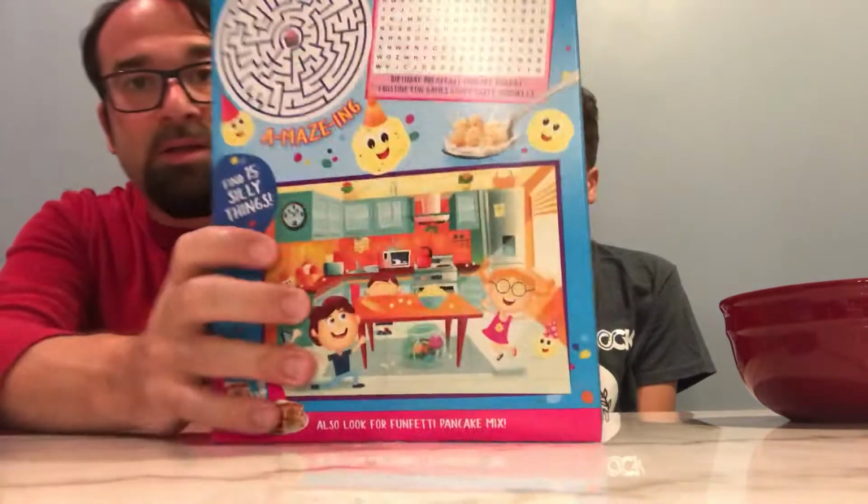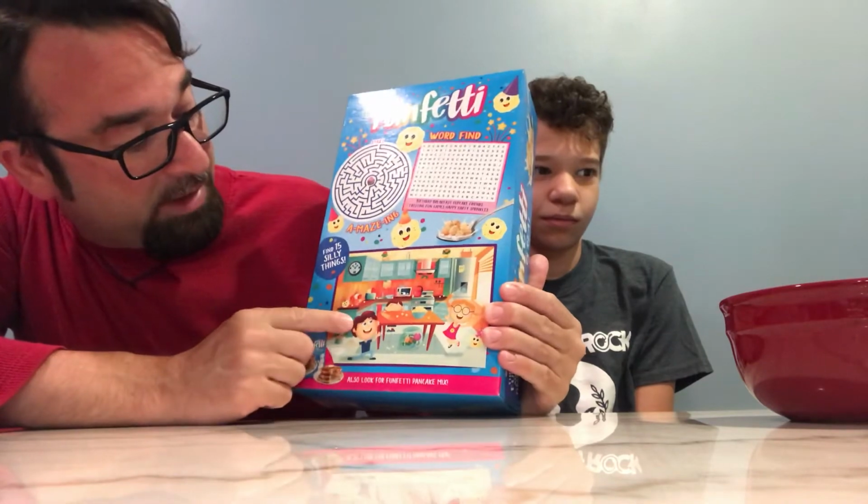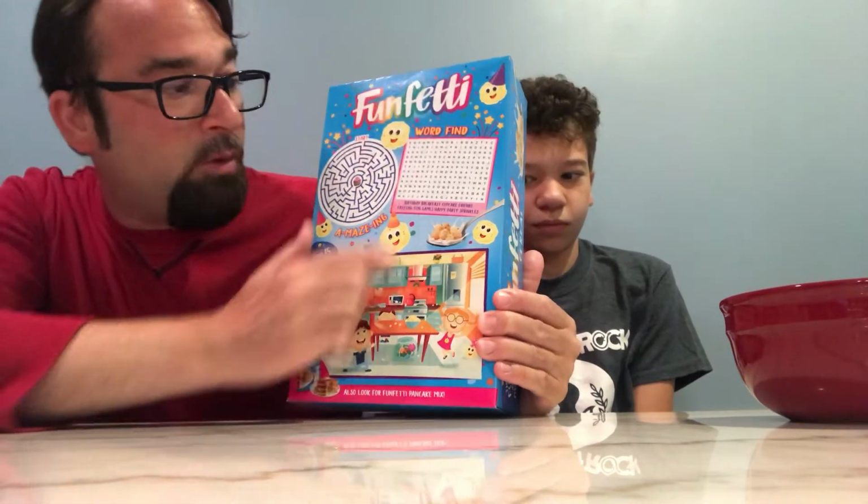The back of the box here is pretty cool. It's got brain games, find 15 silly things, a word find. The perfect cereal box. This is made by Pillsbury. 16 grams of sugar. Oof. And 180 sodium. Pillsbury is in the cereal game. Last time they teamed up with General Mills to make cinnamon roll Philos, I believe. And those were not the best cereal, but not a bad dry snack.